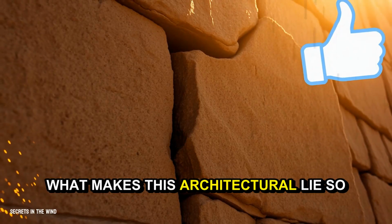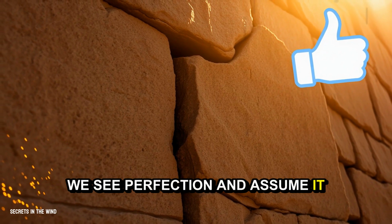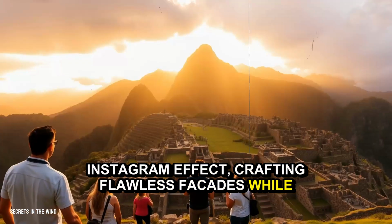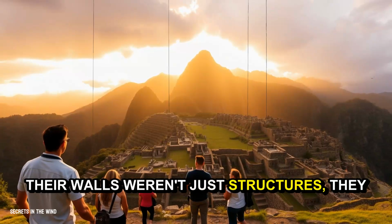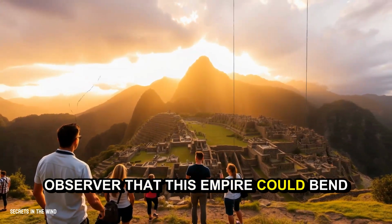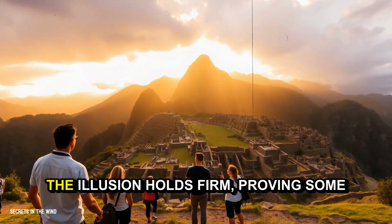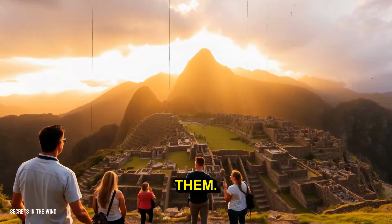What makes this architectural lie so enduring is how it plays with our assumptions. We see perfection and assume it must be universal, not realizing the Inca were early masters of the Instagram effect, crafting flawless facades while hiding the messy reality behind them. Their walls weren't just structures, they were stone-carved propaganda, whispering to every observer that this empire could bend the very earth to its will. And centuries later, as tourists still marvel at seams they can't penetrate, the illusion holds firm, proving some deceptions outlast the civilizations that built them.